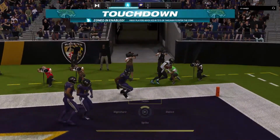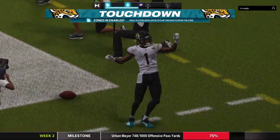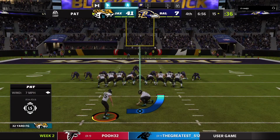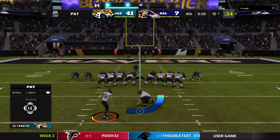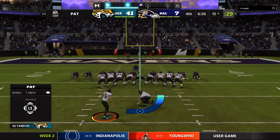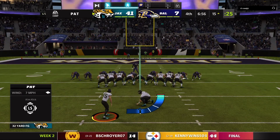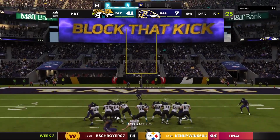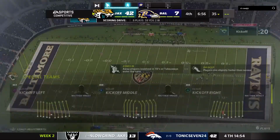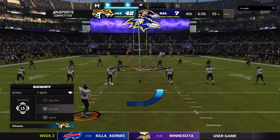Got his man. It's caught. Touchdown, Jaguars. Travis Etienne, his 2nd touchdown on the season. And the Jaguars are looking to make it 2 straight as they add on to this 4th quarter lead. Extra point right down the middle. And the lead will swell by 1 more. Jaguars 42, Ravens 7.